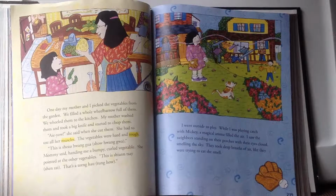I went outside to play. While I was playing catch with Mickey, a magical aroma filled the air. I saw the neighbors standing on their porches with their eyes closed, smelling the sky. They took deep breaths of air like they were trying to eat the smell.